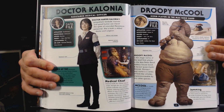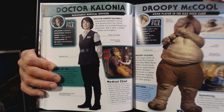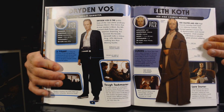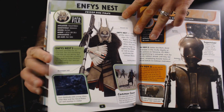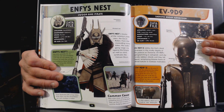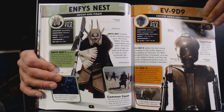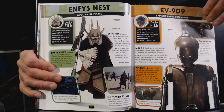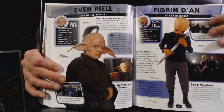Dr. Cornelia and Droopy McCool. That's a great name, Droopy McCool. Dryden Vos. Eeth Koth. Enfys Nest. EV-9D9. Is that what his name is? That's the guy in Jabba the Hutt's palace, he assigns 3PO and R2 to their posts.